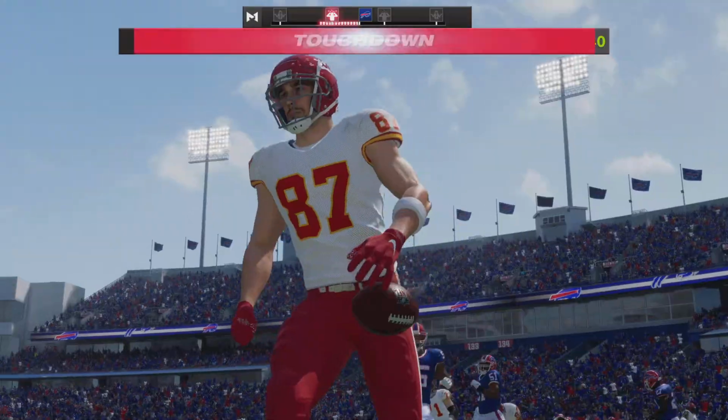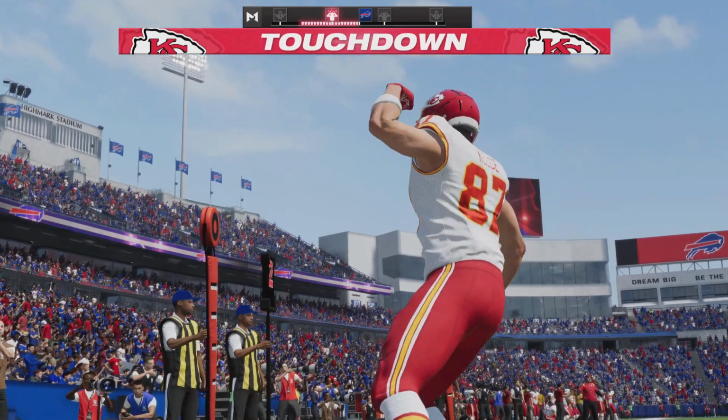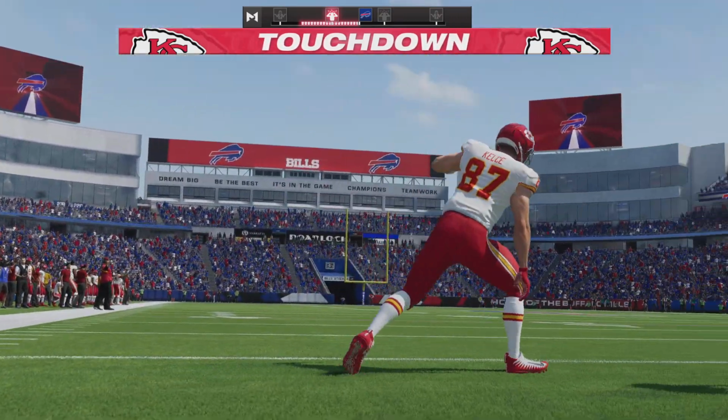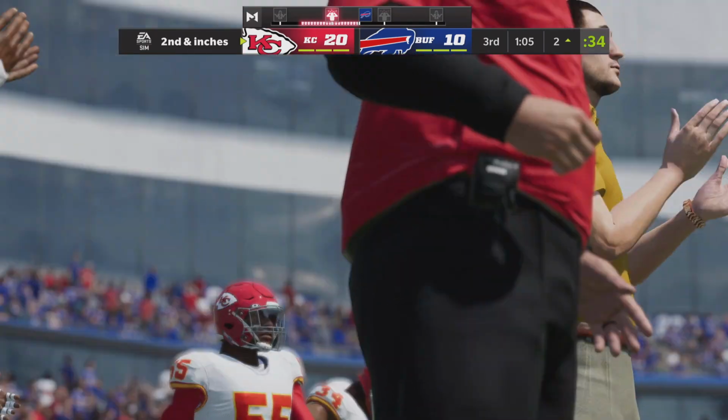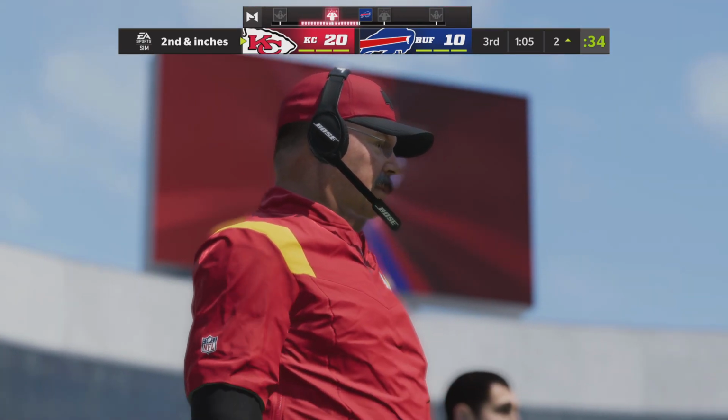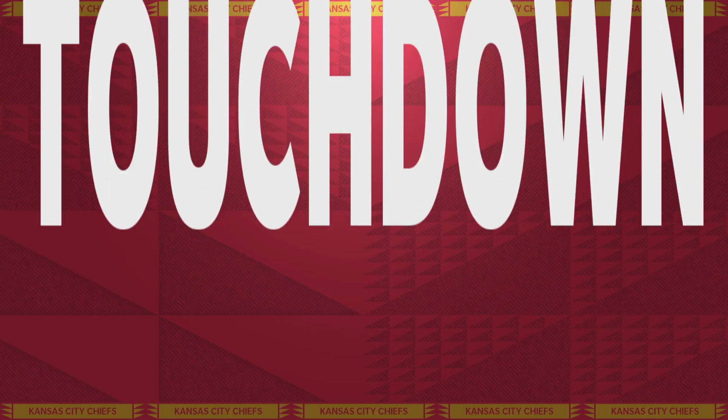Another pass into the reliable hands of Kelsey, and in for the Chiefs touchdown. Mahomes hitting his favorite target, Travis Kelsey, on a touchdown pass. And the Chiefs are able to grow their lead.